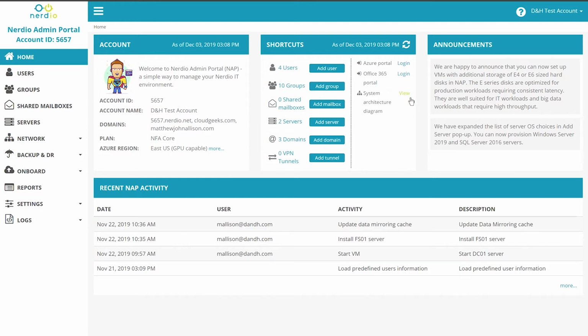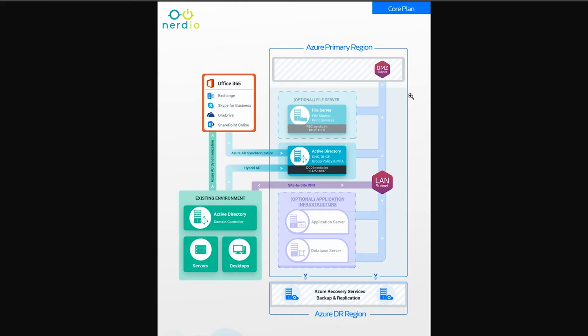And I love this too. For each of the plans, now again, this deployment here was of the NFA core plan. But if you'd like to see visually what that looks like, or you'd like to provide your customer a diagram, you can click here, and it just shows you a quick diagram of what this actual deployment looks like in terms of infrastructure and configuration.